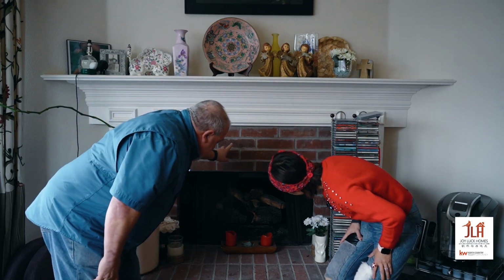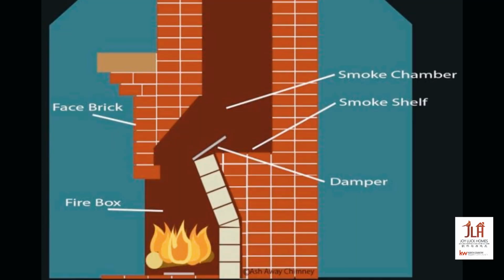During the summertime when it's really hot, you don't want that air coming in, okay? So you close that damper, all right? It's up inside. You can't see it from here. When you're using a gas fireplace, you want to make sure that damper is open, because when the gas burns, it creates carbon dioxide and carbon monoxide. That needs to be able to go up the chimney.